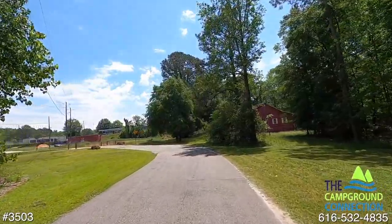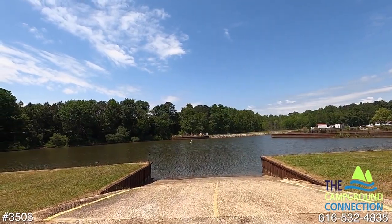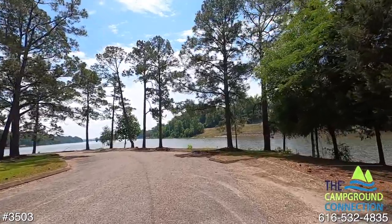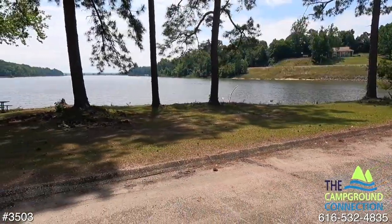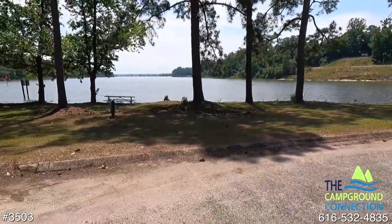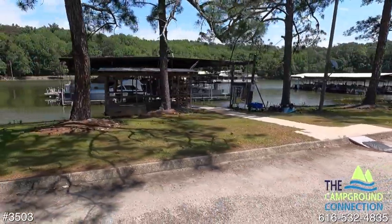Just minutes away from this campground is a marina and a boat launch, so you can easily access the water. This campground is an ideal size to be managed by a couple who will be able to perform most, if not all, of the duties required to offer personalized customer service and a memorable guest experience.